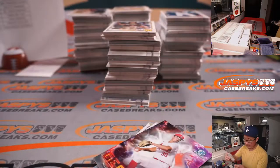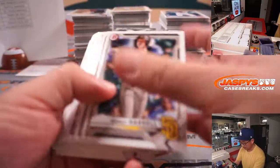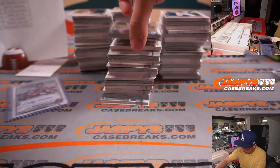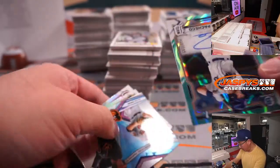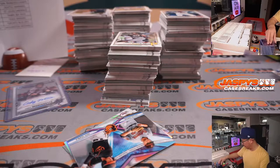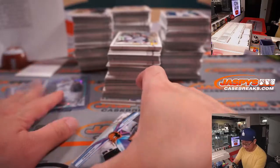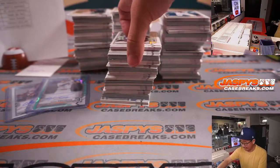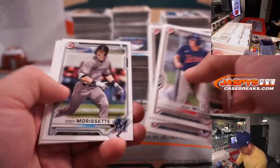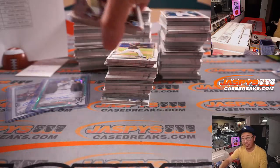Cody Morissette, another Marlin for Ryan. And here's an Aqua Lava refractor, 160 to 199, Isaac Pacheco, Detroit Tigers. That's Jeremy Razor with Detroit. Right. The autos are face up, but the non-auto superfractors are face down. Maybe we'll be surprised. We got a Cooper Kinney to $4.99, $3.29 out of $4.99 for the Rays. That will be for Anthony.